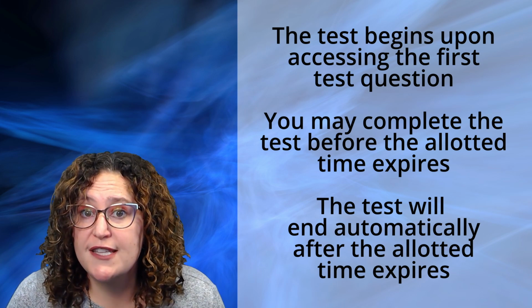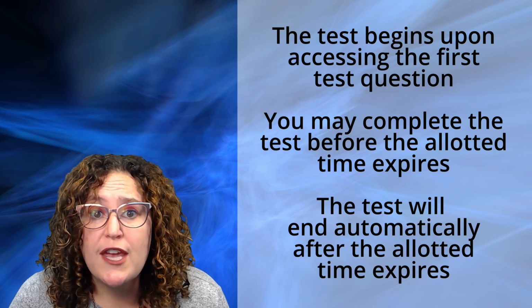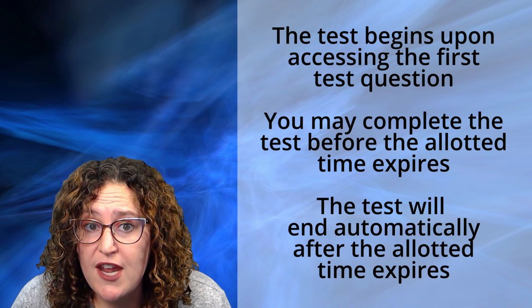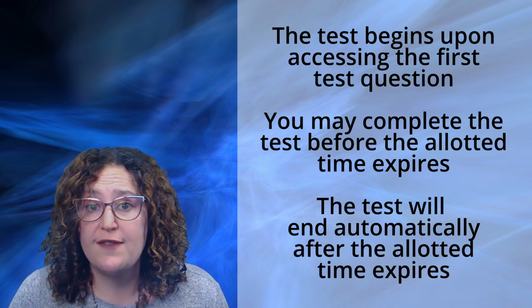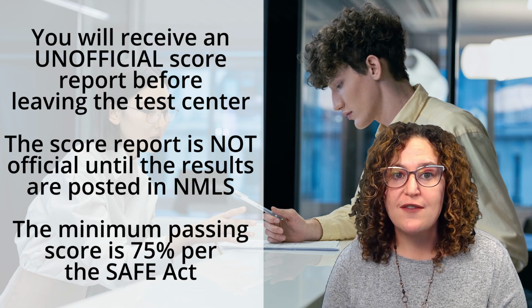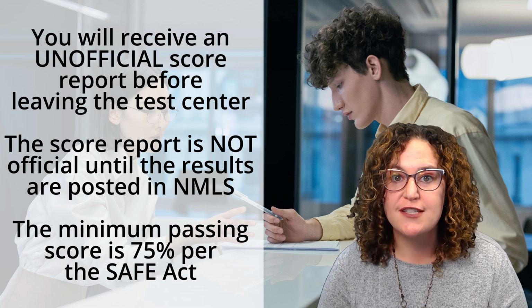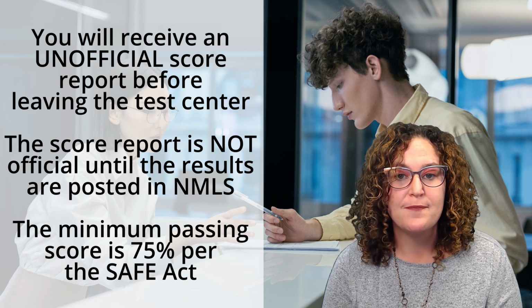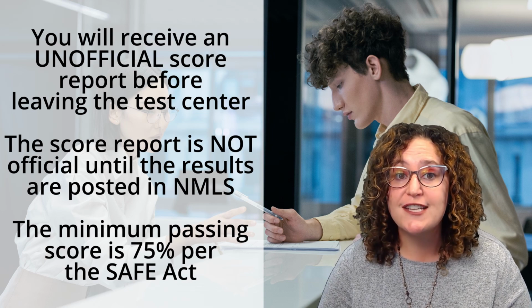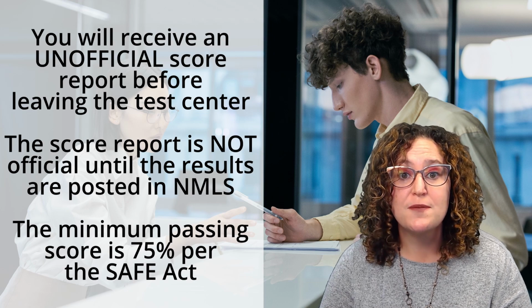Candidates may choose to exit the test at any time, but the test will end automatically after the allotted time has expired. Candidates will be given an unofficial score report before leaving the test center. Before departing the test center, a printed score report is presented to the candidate by the test center administrator. The score report given at the test center is not official until the test results are posted in the NMLS. As you may recall, the minimum passing score is 75% as mandated by the SAFE Act. The test results become official once it's posted to the NMLS.